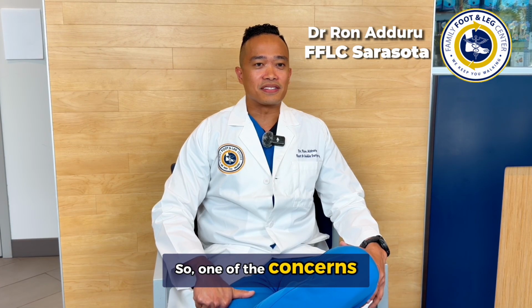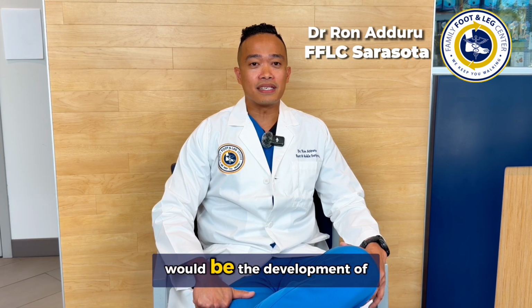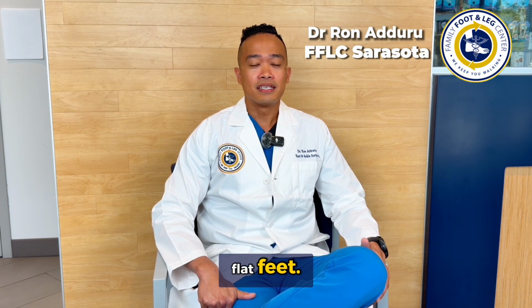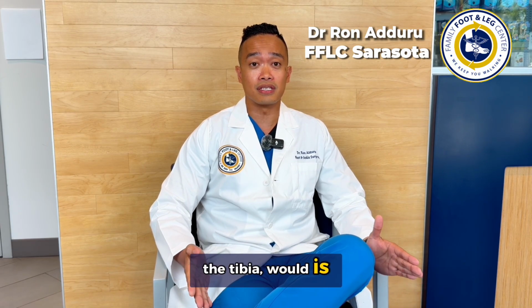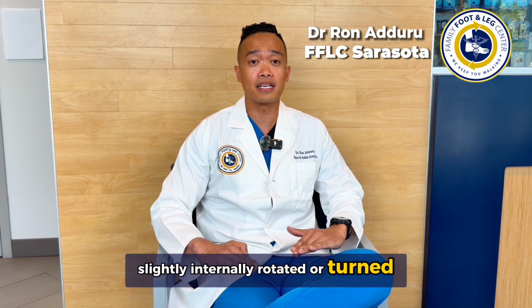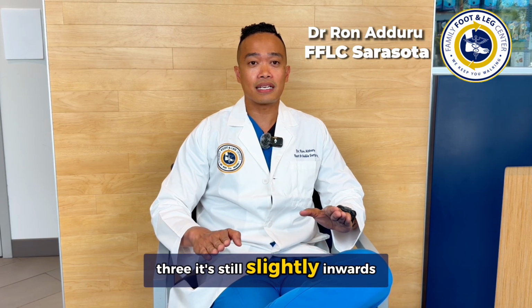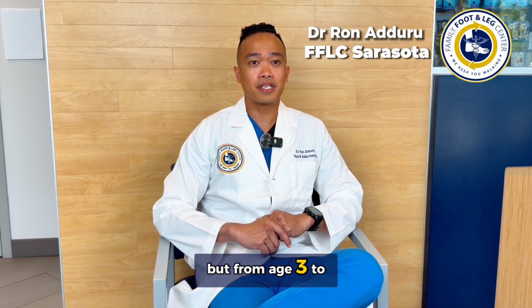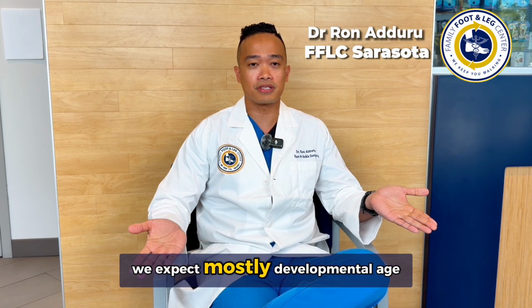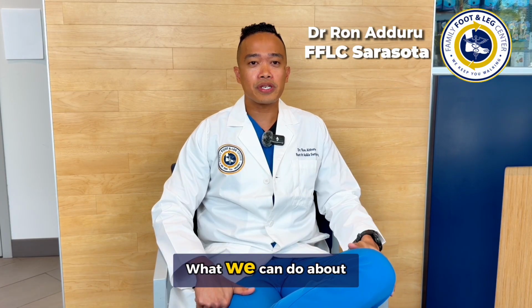One of the concerns that I see with parents who have growing kids is the development of flat feet. From age 0 to 1, the leg, the tibia, is slightly internally rotated, or turned inwards. From age 1 to 3, it's still slightly inwards, but it's correcting to a straighter position. From age 3 to 6, we expect, developmentally, that your child's leg would be straight. What can we do about that?